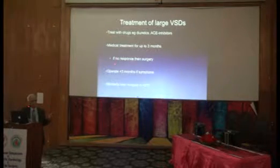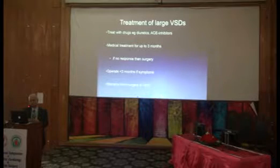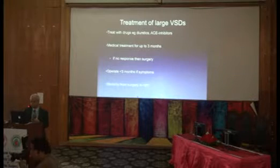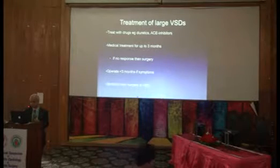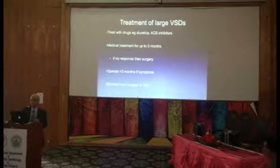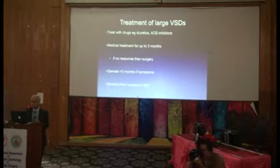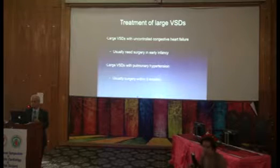And usually surgery is delayed up to about 3 months of age, but occasionally if the baby is struggling, then we operate at less than 3 months if the symptoms are a major problem. And nowadays, the mortality from VSD surgery should be around 1% and certainly less than 2% in the best centers.